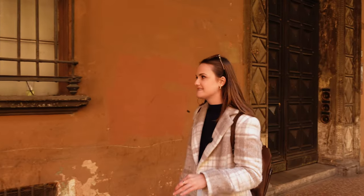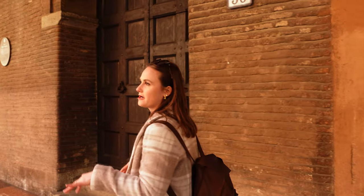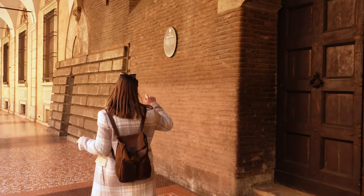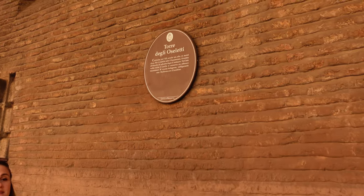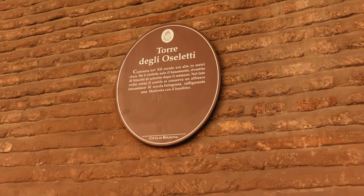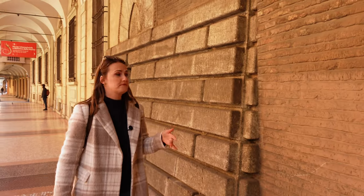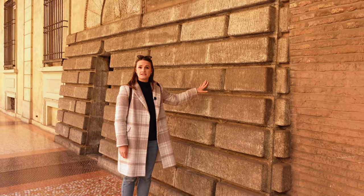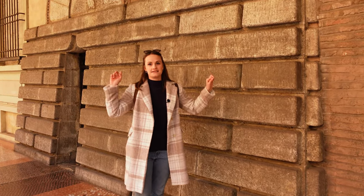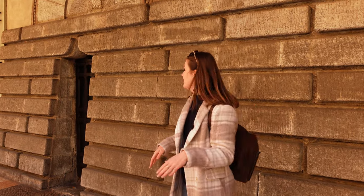Tip for you guys when visiting Bologna: if you just walk around, you don't need to have a map, you don't need to have anything, honestly. When you walk around the city center, all you have to do is pay attention to these little signs on the buildings, because the whole city center is a historical center, and basically every second building is a historical building. Like this, for example, used to be a part of one of the famous towers of Bologna, not the pending towers, but the towers, one of many towers, because Bologna used to have tons of them.